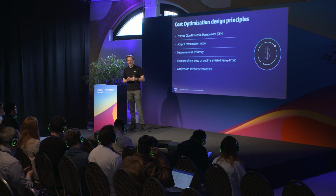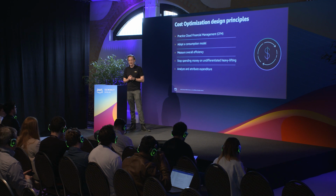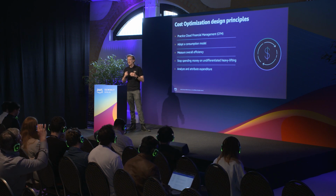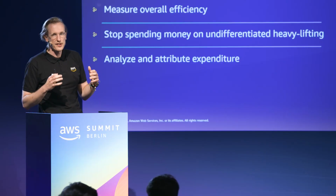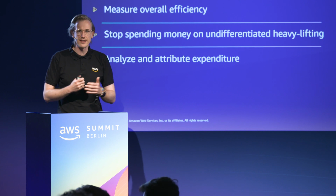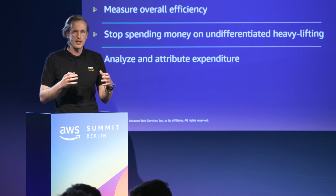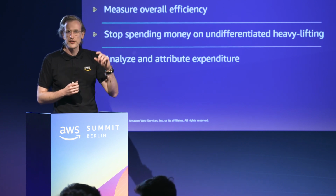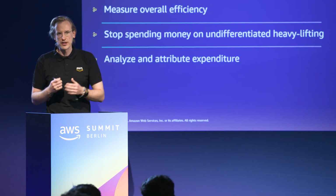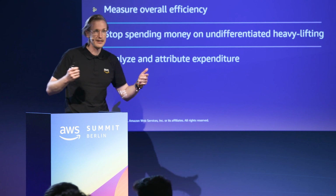And lastly here is analyzing and attributing expenditure. So taking control of your cost, understanding your cost, gaining visibility. And that's something which is now possible in the cloud, right? Think about hardware in a data center. It wasn't really possible before to understand what's the cost of a port in a network switch, right? Now we can attribute this cost to a network switch, for example.